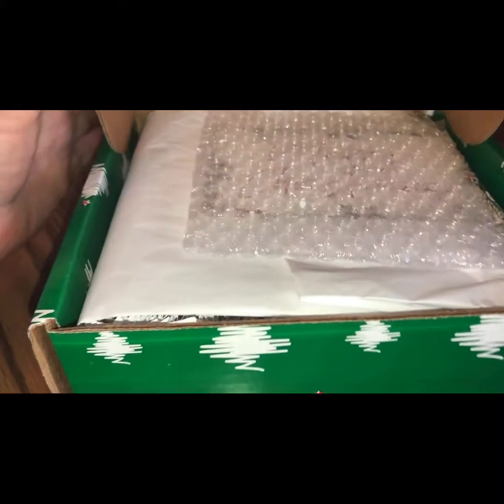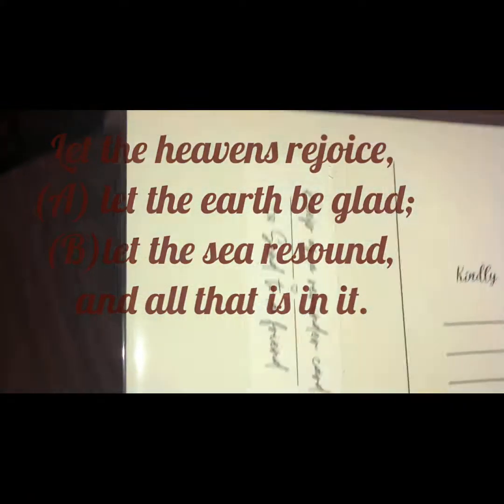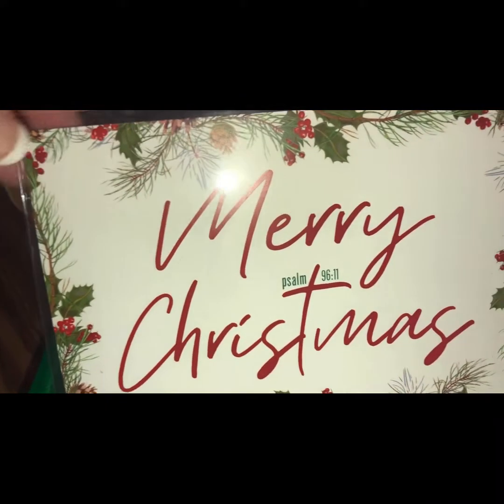Look how pretty this box is. Okay, so the first item looks like a postcard that says Merry Christmas, Psalm 96:11. And you can send it to someone. It says keep up a reminder card or send to a friend. Yeah, that's really neat, like that. All right, let's get out the first item.